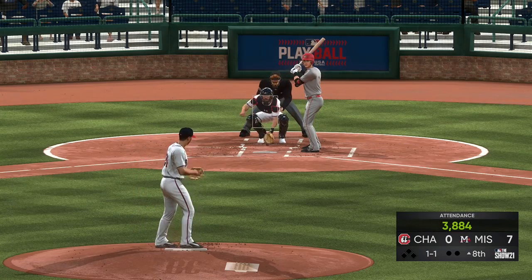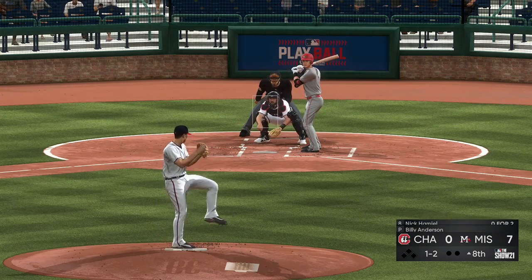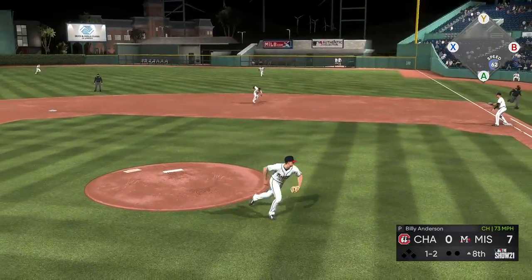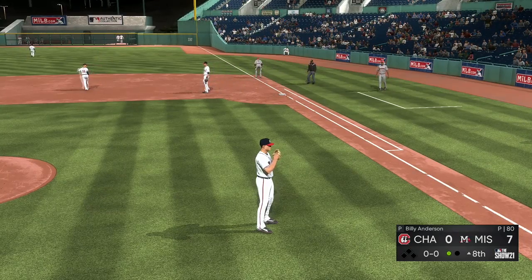Here's one that misses high. It's one and one. Called strike, and he's behind 1-2. Man, this pitcher is on right now. Pounding the zone, attacking these hitters. He's making it look easy. Throw on to first in time, so the leadoff man is set down to open up inning number eight.